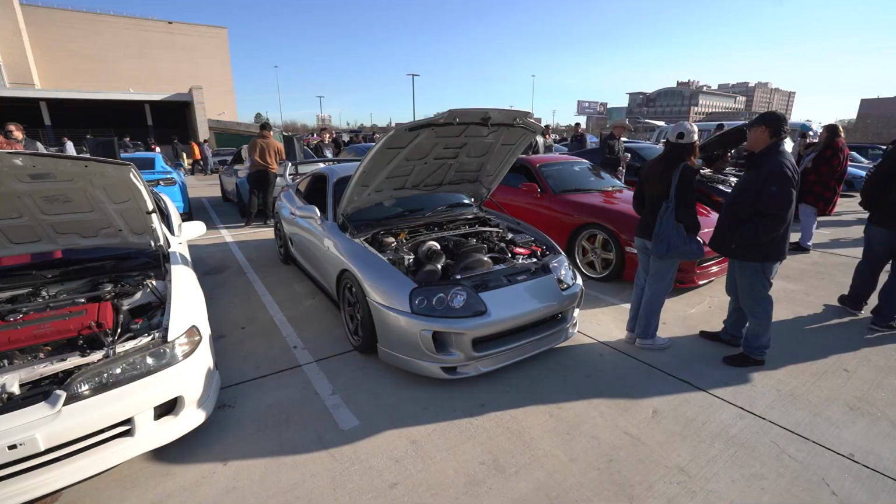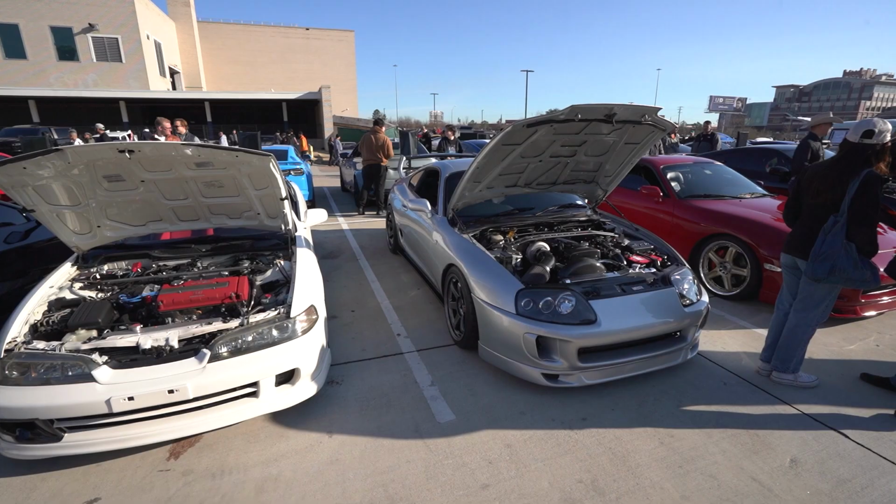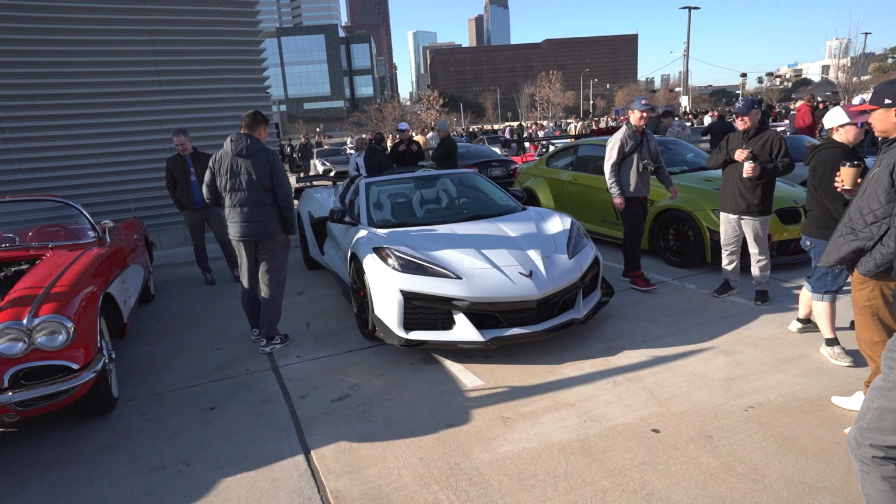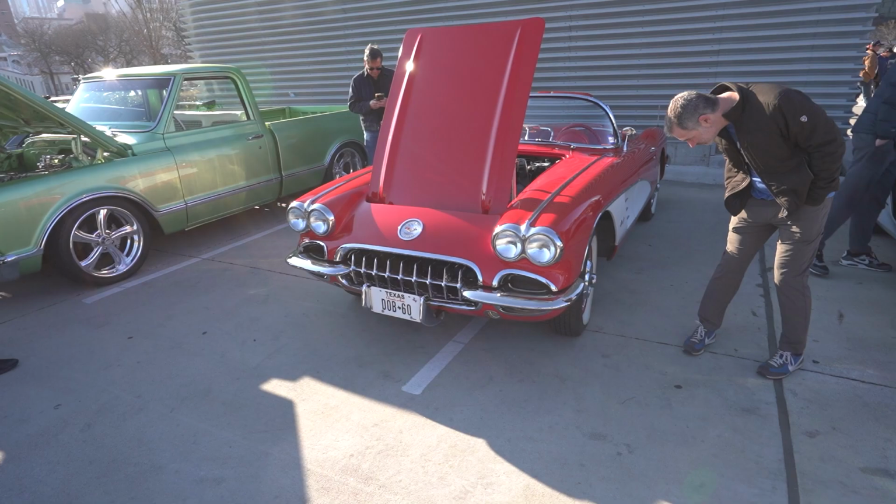Well, I can't take it anymore standing up there. So we're gonna walk around and see just how full the lot actually is, because it appears like this might be the biggest show of all time. There's always that one guy. Just so happens to be a Procharge C8 this time. All right, we got the double parked C8 Z06, then the double parked old Vet. Maybe that's why we're at capacity.